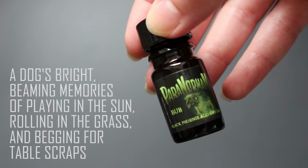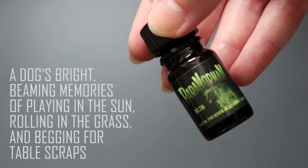Okay, so the next full scent that I got is called Bub, and this is from the Paranorman collection, and I just had to get Bub after I read the description, because his description is a dog's bright beaming memories of playing in the sun, rolling in the grass and begging for table scraps. Just how adorable is that? And he's got his cute little bottle art of Bub, who's been cut in half. I was a bit worried about this one, because from the reviews on some people it turns into pie crust, and on other people they get this citrusy grassy smell. So I'll let you see what I get.